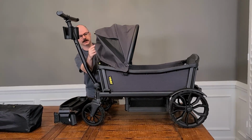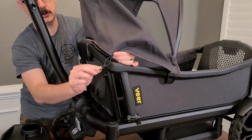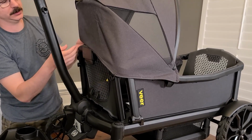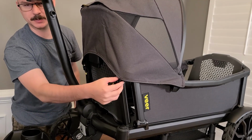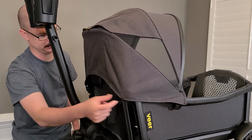On the back here, you've got these great little bungees with a little grab tab with the Veer logo on it. These are going to come around these accessory points like we were talking about earlier. So this is why cup holders can go there, but it doesn't make sense, because if you use any of the attachments, you're going to use this to secure them onto.